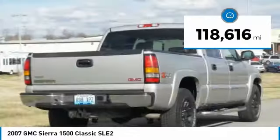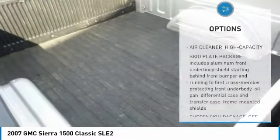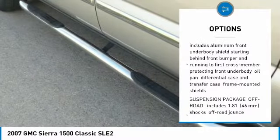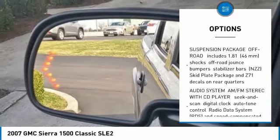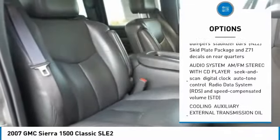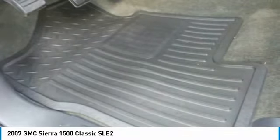This vehicle has less than 120,000 miles. Here are some of this vehicle's great options: anti-lock braking system, leather-wrapped steering wheel, adjustable steering wheel, power steering, floor mats, AM/FM stereo with CD player, four-wheel drive, cruise control, bucket seats, fog lamps.